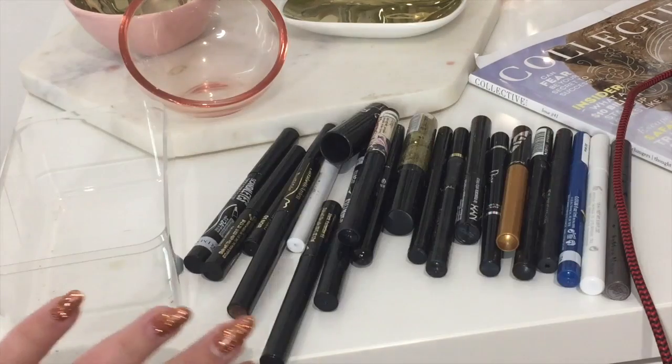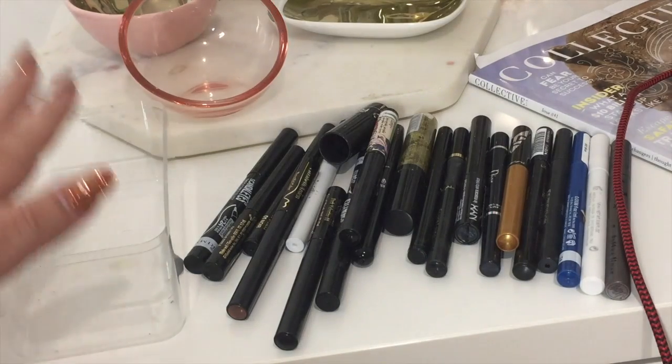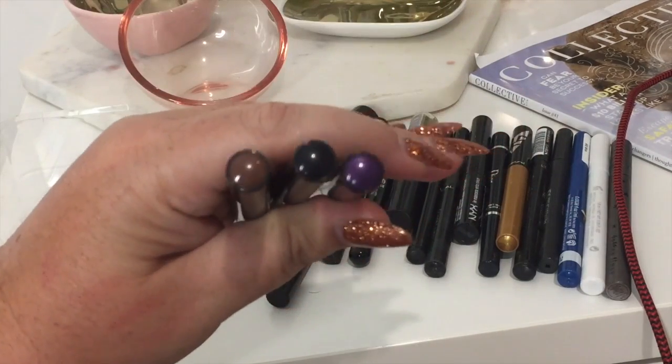Okay, liners. Alright, so these are all my liquid liners, and same deal, anything that goes in the basket is going back into the drawer. These ones from Elizabeth Arden are new and I love them. So there's a black, a brown and a purple.